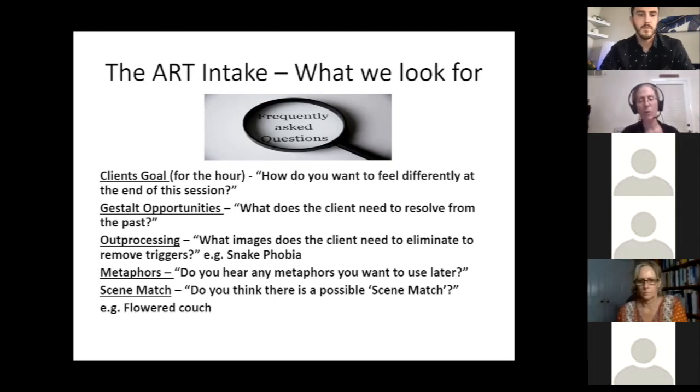Out-processing, that's my word for getting rid of images that are particular and stuck. So we'll ask a client to go back and see, with a set of eye movements, are there any stuck images you can still see? And I teach how to erase those images from view. Are they still there? I don't know where they go, but the client will say, I can no longer see it. And that's what makes ART so quick.